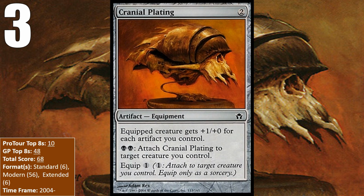Affinity runs a ton of artifacts, and it also runs evasive creatures like Vault Skirge who make the plating an even bigger problem. In Standard it picked up 6 points in Affinity, and would have picked up more if not for the multiple bannings that were put in place to cripple the deck. In Extended, there's a similar story. It saw some success before Affinity was weakened by bannings.